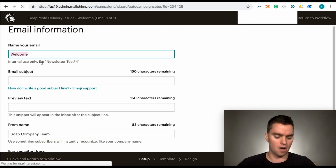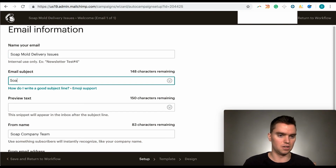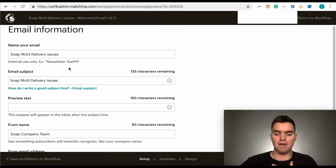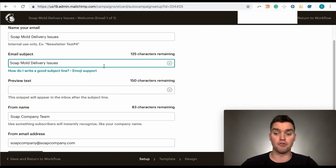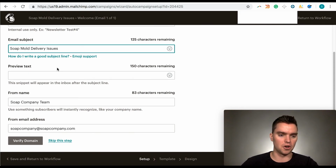Again, for the name of our email, I would do the same: soap mold delivery issues. Email subject, soap mold delivery issues. I like to name everything the same, my internal name for this campaign as well as what the client is going to see. It's the same thing. So the email subject is going to be the subject line of the email that you're sending to everyone who redeemed the coupon code.